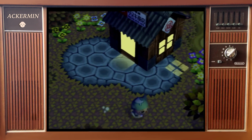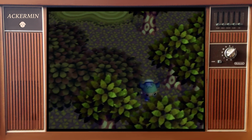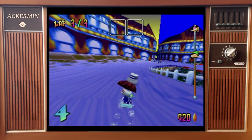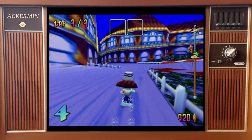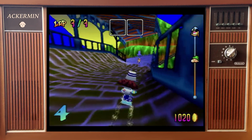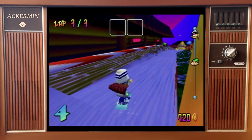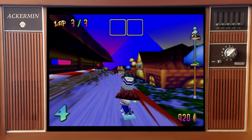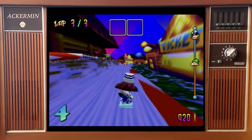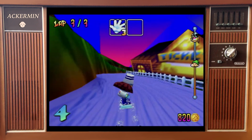Sounding pretty good, right? Well, before we render a verdict on Nintendo's decision, let's talk about the disadvantages. Number 1, and probably the biggest disadvantage cartridges had when compared to discs, was their rather lackluster storage space. N64 game packs at launch had a maximum capacity of only 12 megabytes. They did eventually reach 64 megabytes in 1999, but that was still less than a tenth of the 650 megabytes available to CD-ROMs.